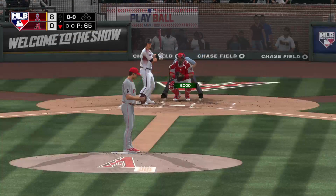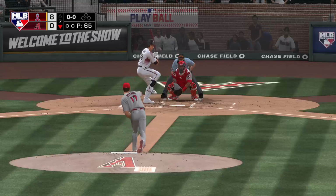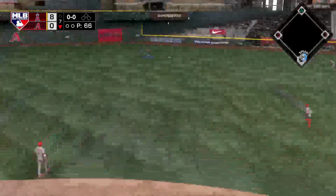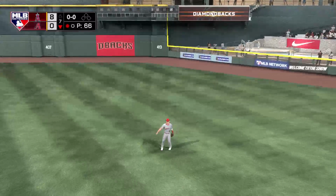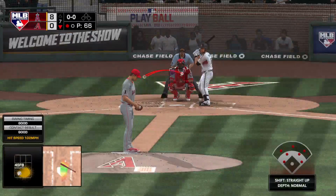Jake Lamb standing in now. He's grounded out and struck out in his 2 trips to the plate. Liner toward right center. Trout is to his left as he puts it away in the alley for the first out of the inning. Now batting.